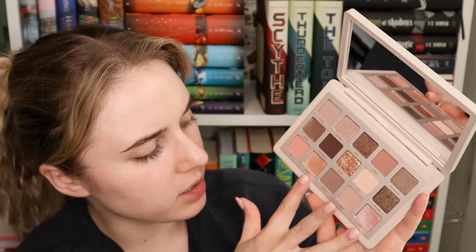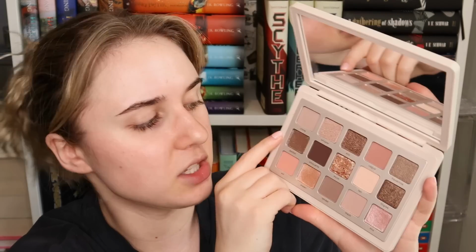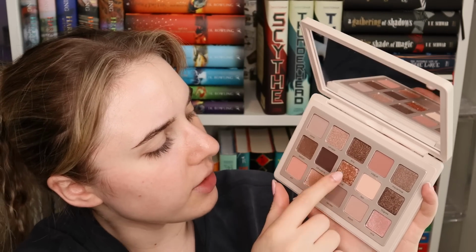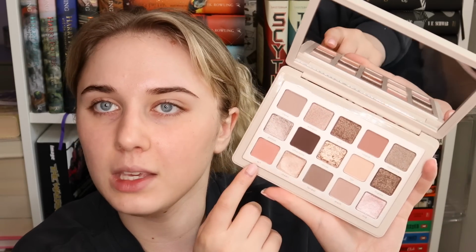There's some of these wet ones. There's this one, which is a super interesting shade. I know it looks boring on camera, but it's a grey with some pink shimmers going through it. And then the middle one is a super chunky shade. And there's some really good mattes, a little bit of a pinky type shade.